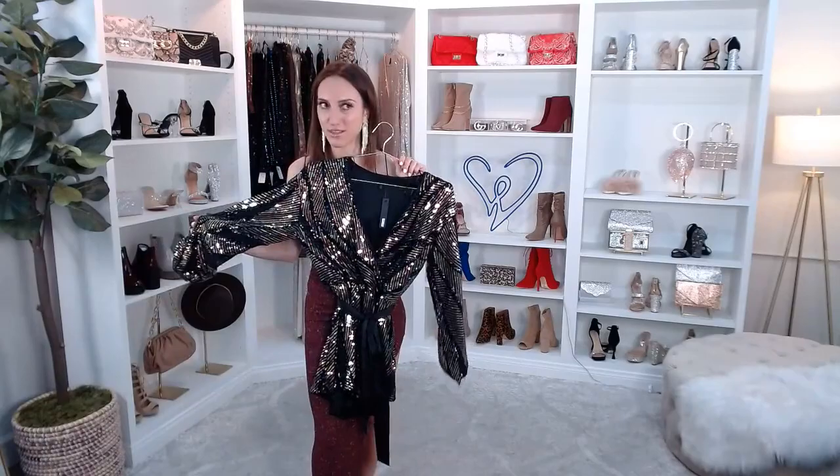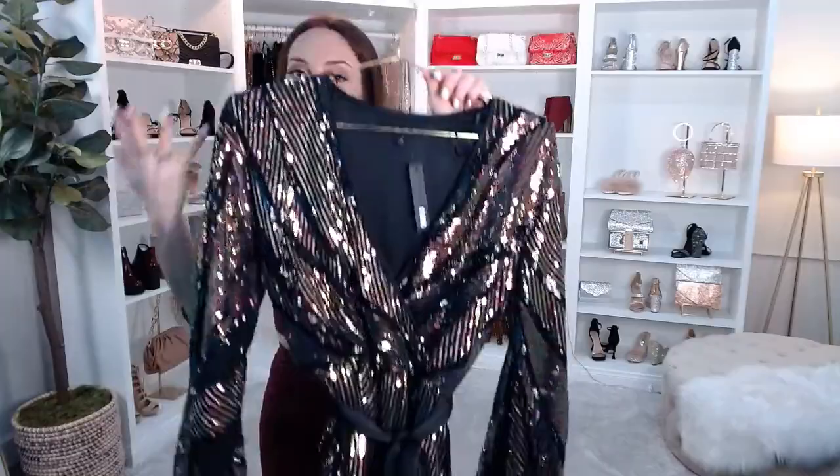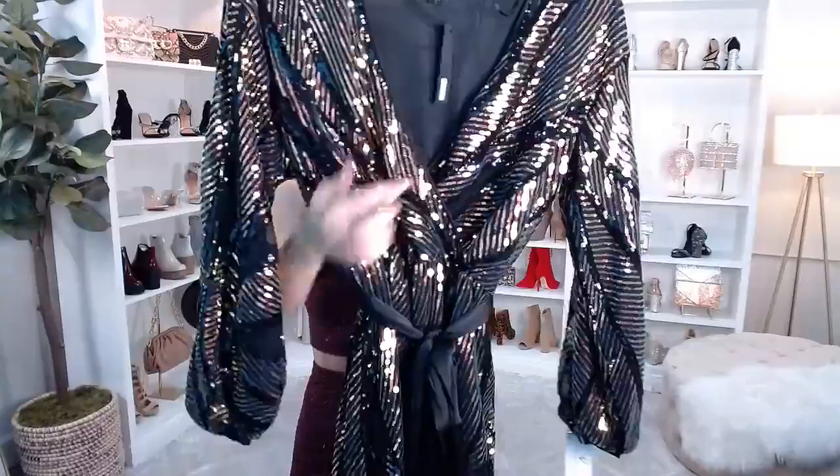Like, obsessed with it. It is called, again, the Toast to Glam Sequin Romper, has iridescent sequins, has a wrap V neckline, partially sheer long sleeve. So here's what that looks like, almost like a butterfly.